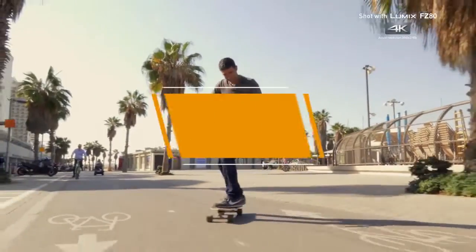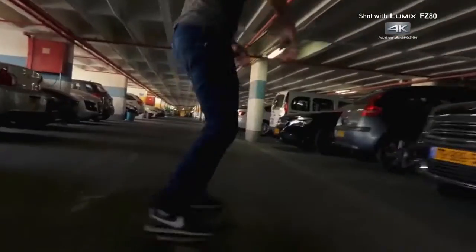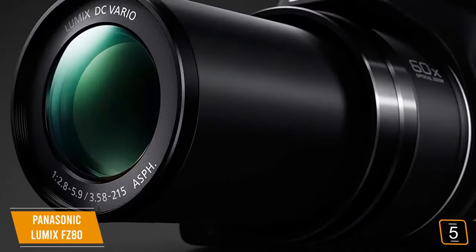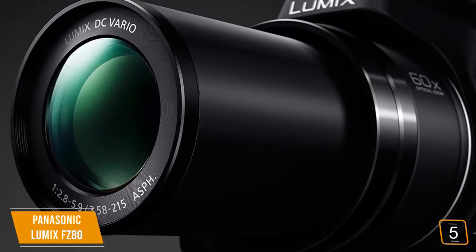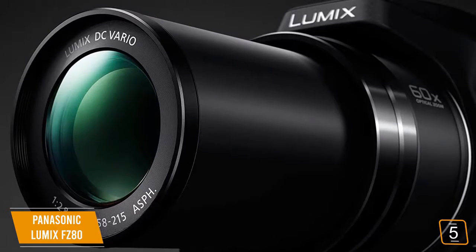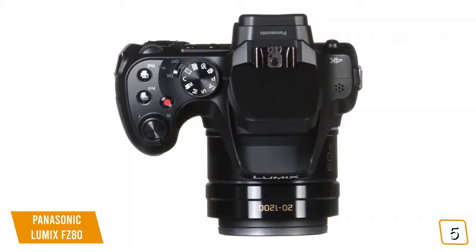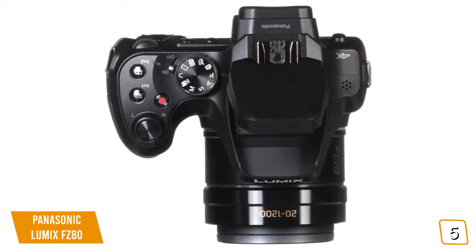The 5th product on our list is the Panasonic Lumix FZ80. This is our best budget camera for YouTube. The Panasonic Lumix FZ80 gives you a respectable 18.1 megapixel MOS sensor and impressive 60 times zoom lens with a range of 20 to 1220 millimeters. It also features an optical image stabilizer that will let you capture far-off subjects in stunning detail.